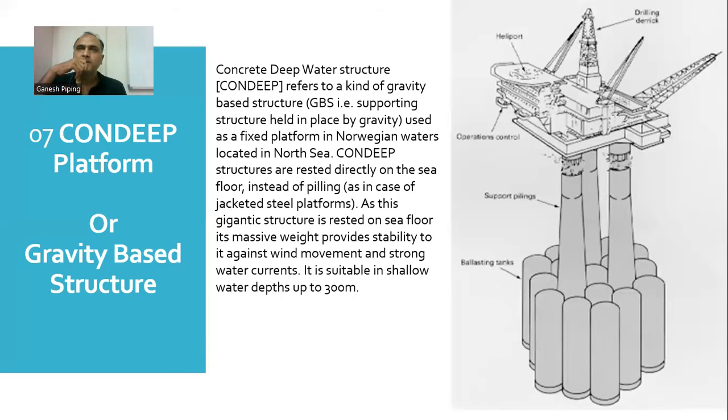And the second reason is that though the North Sea, in the place where these structures are located, is not that deep, it is very rough. The environment is very harsh in that region. The temperature is sub-zero, and many times 4 degrees is a normal temperature. There are a lot of winds through the sea, and the waves are very strong in that region. Considering all this, they came up with this CONDEEP structure.